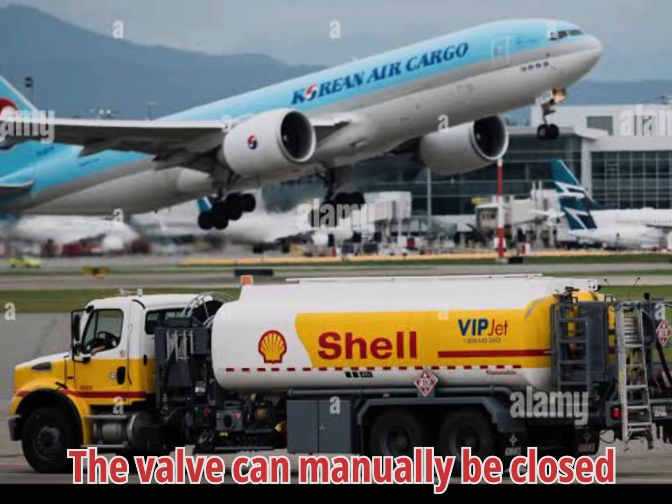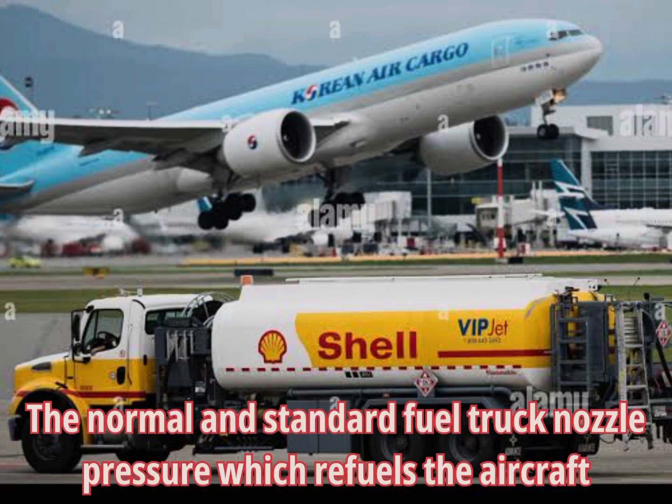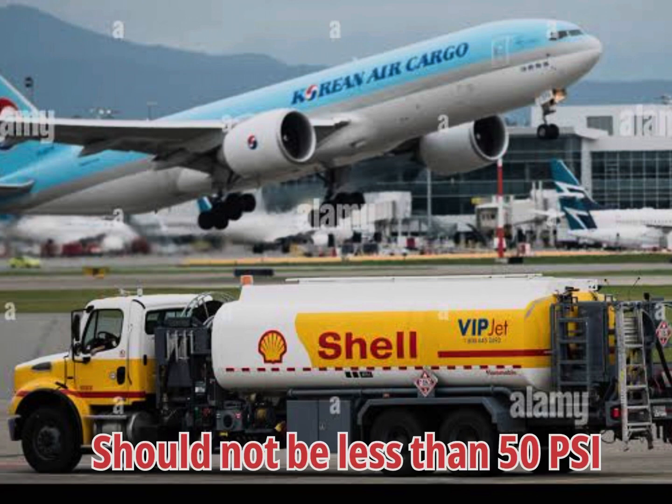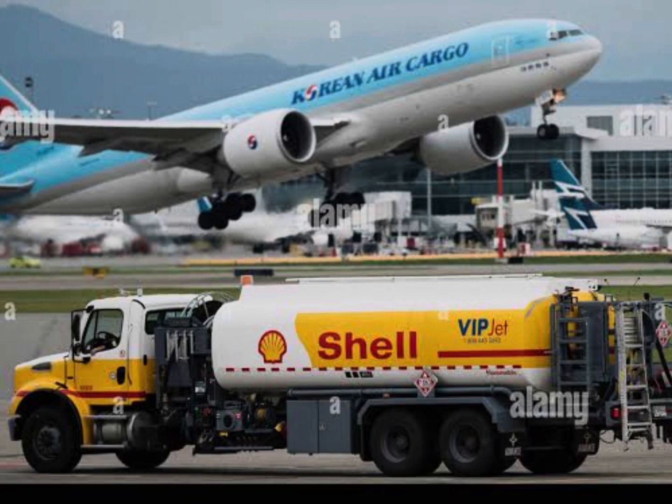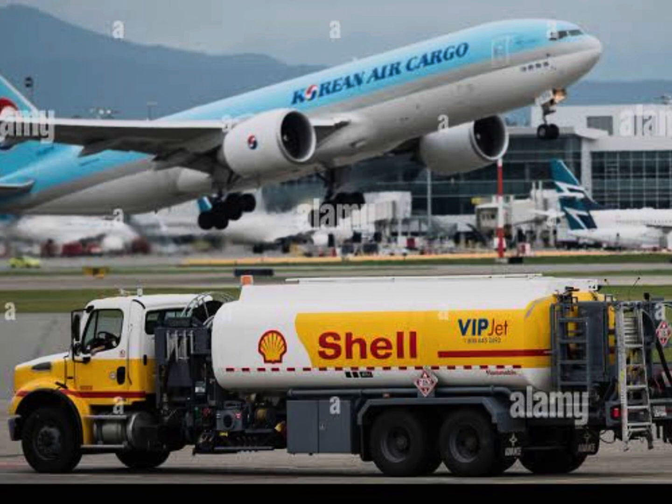The normal and standard fuel truck nozzle pressure which refuels the aircraft should not be less than 50 psi, which will supply around 1,136 liters per minute to the tank.